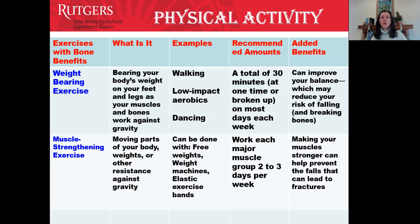All right, so what you see here, this chart that I have up for you, is just a little chart to help you understand what exercises, how they're benefiting you, and what type of exercise they're considered. So weight-bearing exercise, what is it? Bearing your body's weight on your feet and legs as your muscles and bones work against gravity. Okay, so you have to lift up your leg to move. I mean, that's working against gravity. So examples: walking, aerobics, dancing.